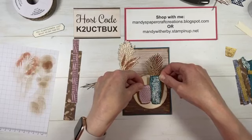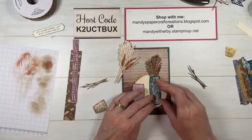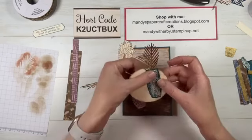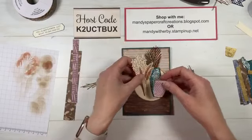Let's just see where we're going to put these. Oh, yeah, about there. Let's just go about there, hey? There we go. Good. That's one. Now this one, I am going to mount this pot up.